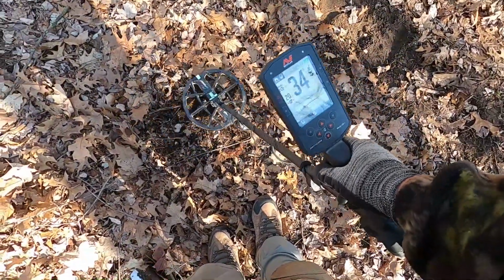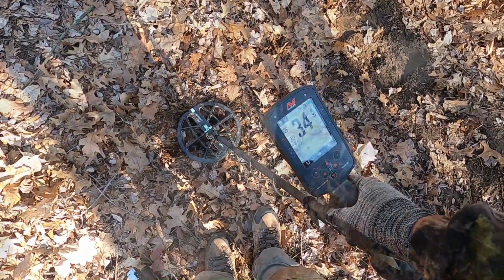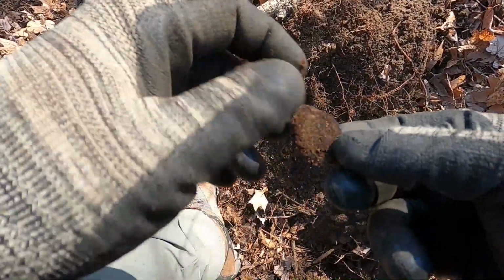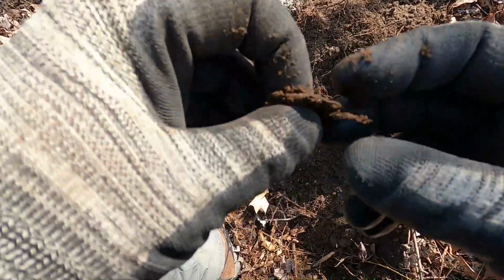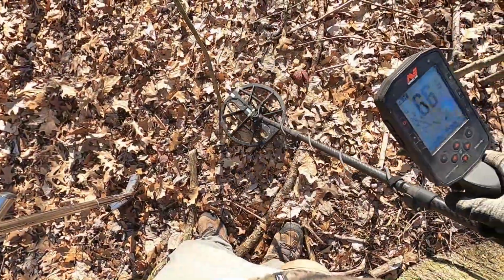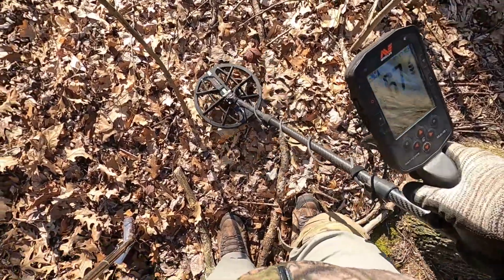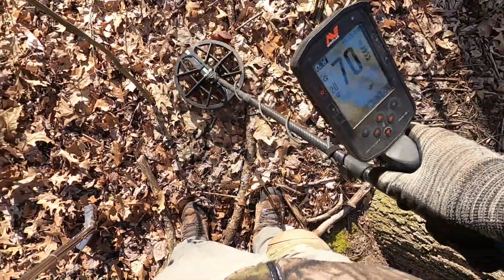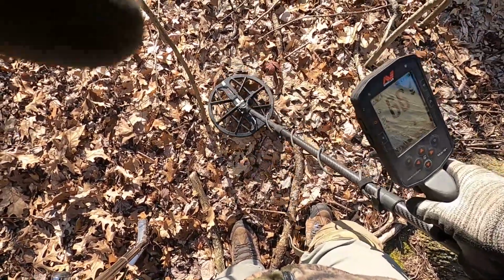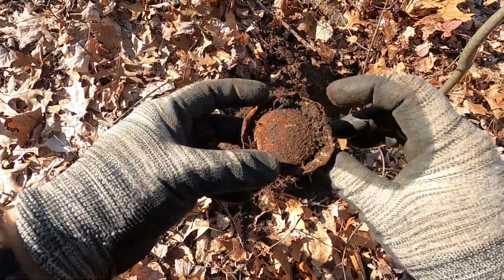There we are. Let's see. Appears to be a small target. I don't hear any grunts. Oh, found it. Appears to be an old cap. Small cap, too. Point 65 to point 68, a nice little dot near the non-ferrous line. It's kind of large, but could be something nice and big and brass. Now we found it. Bottom of a can.